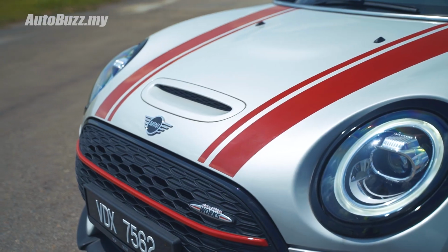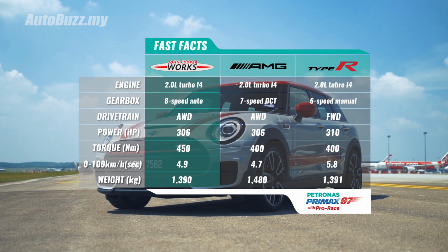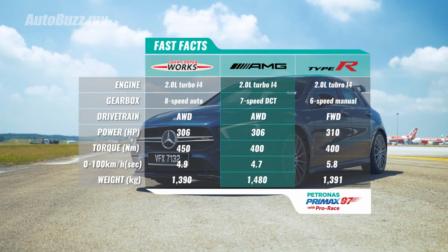I'm really curious how this Clubman will fare against the A35. Reason is because the power output is very similar. I believe the Clubman will outrun the both of them. So, A35. I think this car is going to win. It gets from 0 to 100 quicker. But one thing though, it's heavier than the other two cars.